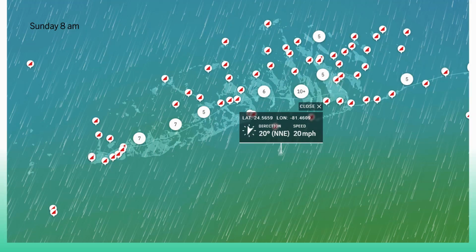Then on Sunday morning, the wind was forecast to pick up a little bit to 20, still coming out of the north, so the inshore waters are going to be somewhat protected. And the nice thing is, knowing the wind is coming this way, when the wind dies down, everything in here is going to flatten out pretty quick.